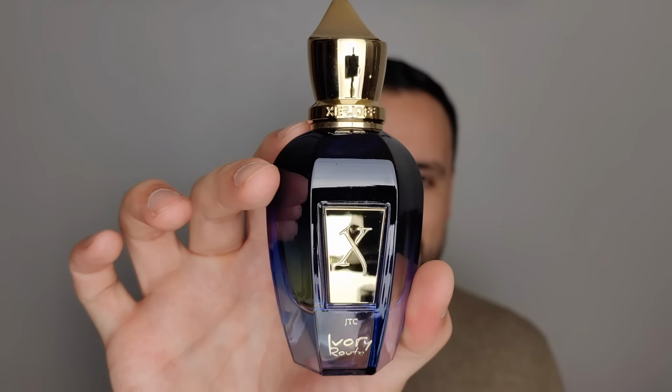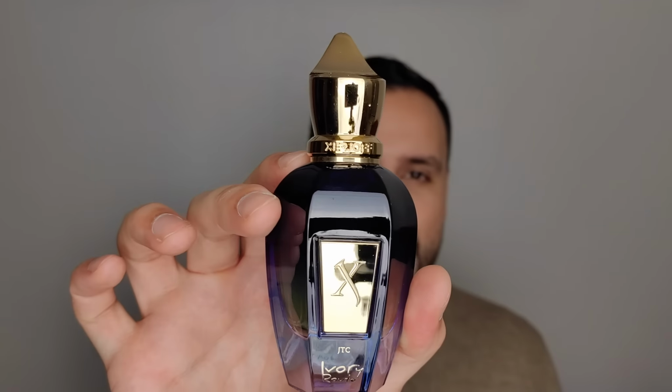and maybe. So this one is from the Join the Club collection, and this is not a new release, actually. It's been here for a while now, but it was forever on my wish list, and well, here it is from Xerjoff, Ivory Root. What a beautiful fragrance.